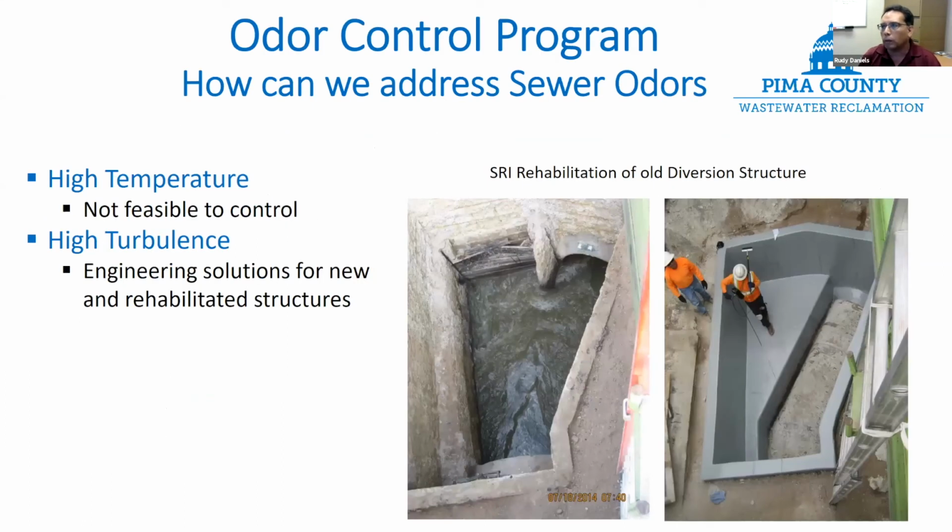So how we go about addressing sewer odors: there are some things that we can't control, such as temperature. Each site is very much different depending on the conditions assessed. Pima County, specifically Tucson, Arizona, is in a desert climate. We have very mild winters, anywhere from the upper 20s. Our summers, not so much. We're at 115 degree plus weather. The temperatures within the conveyance system can be as high as 130 plus.